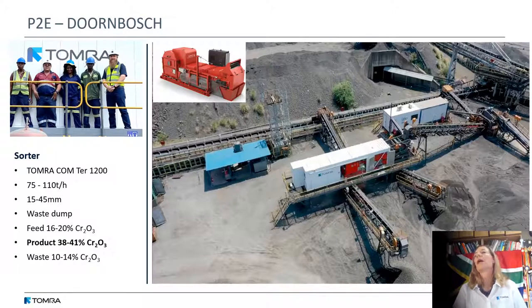This picture is an aerial shot of the installation at Doornbosch. As you can see, it was a containerized installation. It was a tertiary machine. The chrome enters the sorter from the right-hand side, goes through a screen where the oversize is removed, and is fed to a screen feeder. It does a rather good job and removes all the fines, chromite being rather friable.